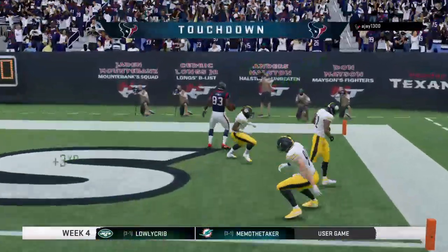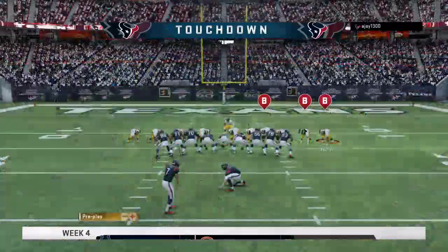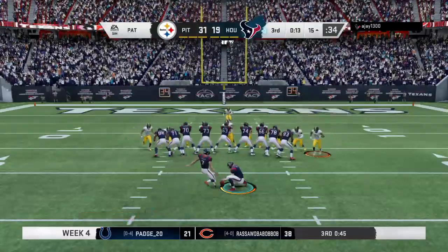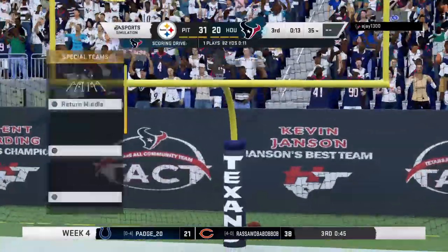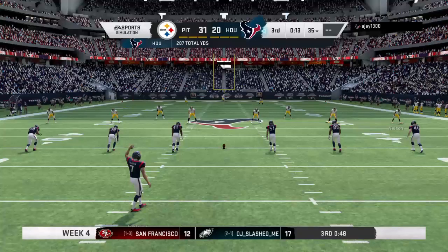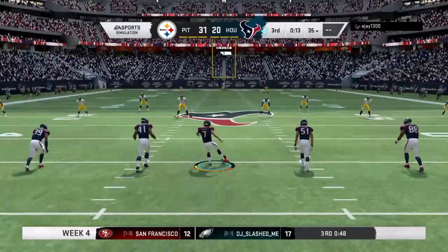Touchdown, Houston. Jordan Thomas, 82 yards. And the Texans get a bit closer. Fairbairn good with the extra point. And that'll make this now an 11-point deficit. So after the touchdown, here's Fairbairn now to kick it away.